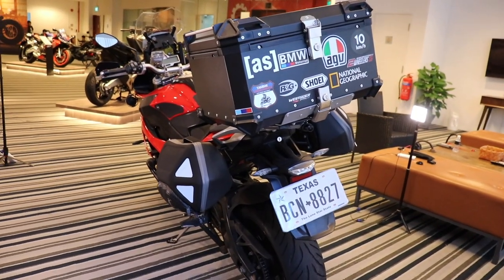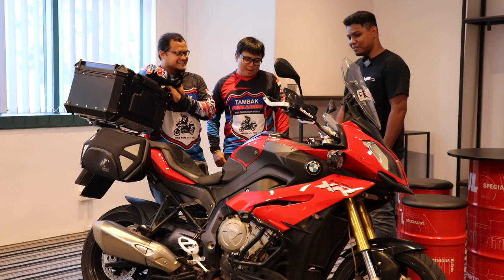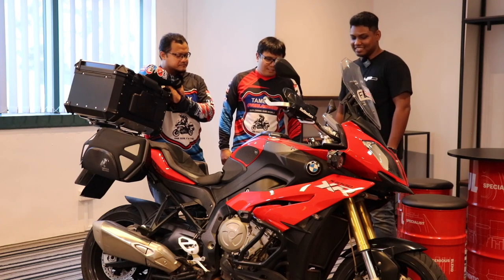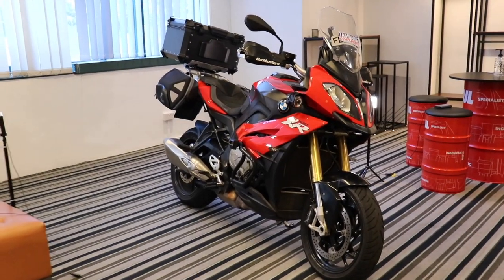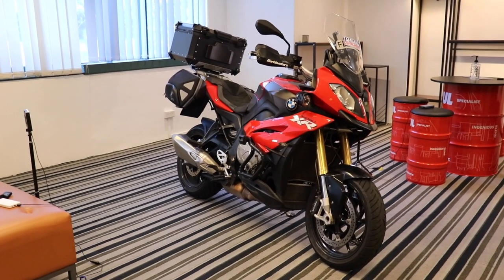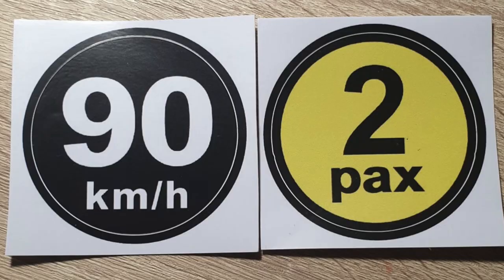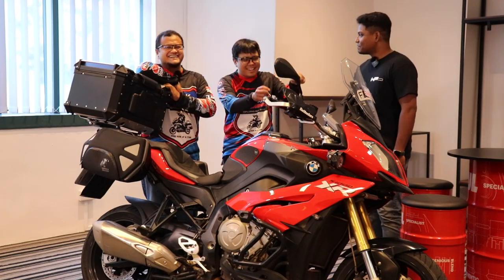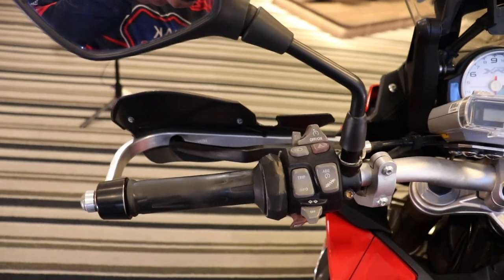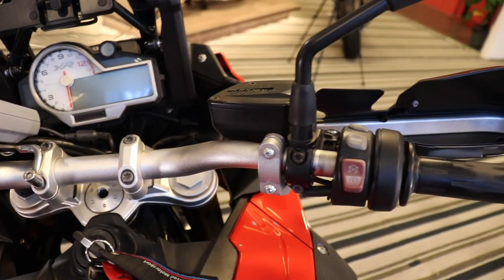The cornering is awesome. I can go as low as I want, because of the high wheelbase, and also the height of the bike itself. For top speed, I didn't get to try because in Singapore the speed limit is only 90. So my top speed is only 90. But what do you reckon the pickup is like? The pickup is superb, man. I really love the torque. I really love the handling of the bike because of its wide handlebars.